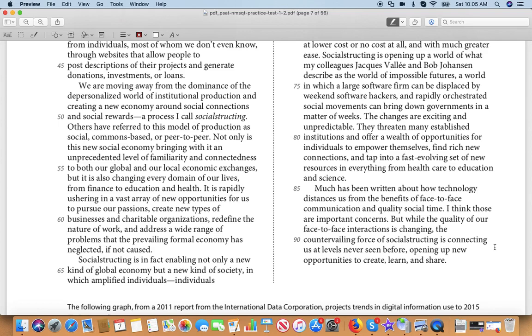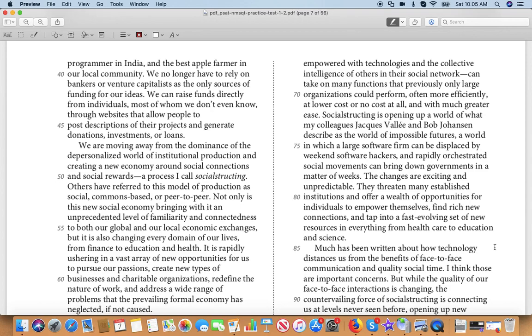Let's take it from line 64, social structing. Social structing is in fact enabling not only a new kind of global economy, but a new kind of society in which amplified individuals empowered with technologies and the collective intelligence of others in their social network can take on many functions that previously only large organizations could perform, often more efficiently, at lower cost or no cost at all, and with much greater ease. Wow, these are long sentences.